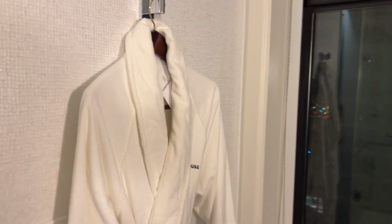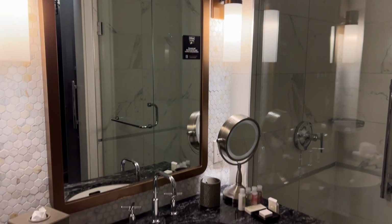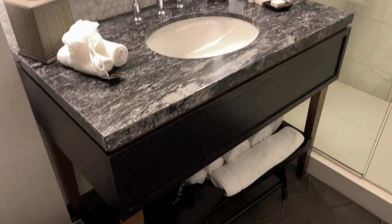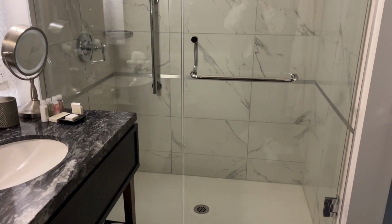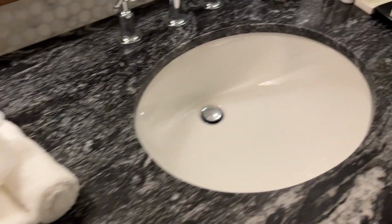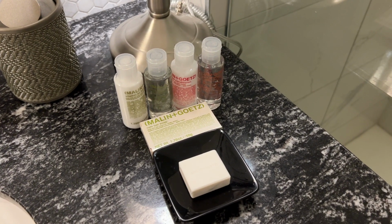And then they have cute little robes that say London House. They have little slippers. And then they have this really pretty vanity area with a ton of towels. Have a really nice walk-in shower. Even included a little loofah. And then they also have a bunch of little like Maitland and Goats products over here. There's so many sirens going on in the background right now.